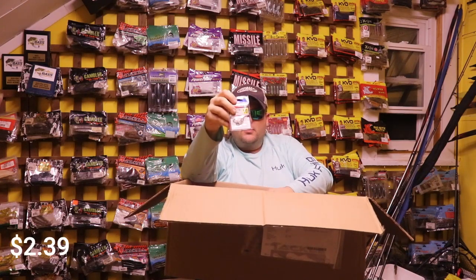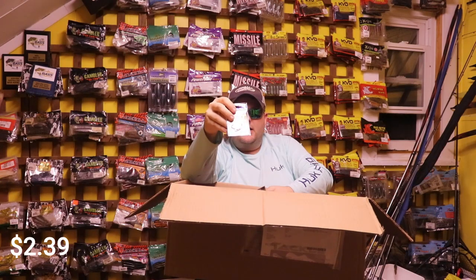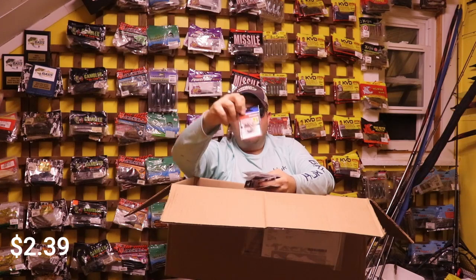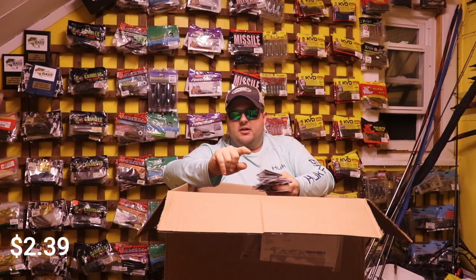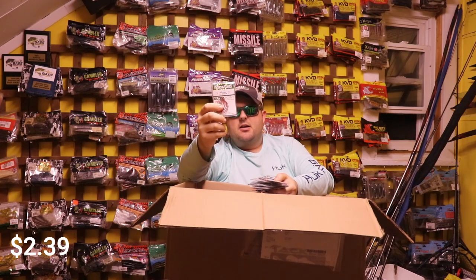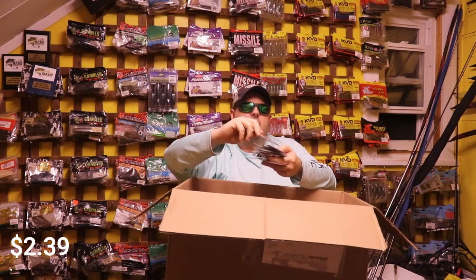The other hook I use is the Owner 1/0. These are pretty inexpensive. I'll have the price listed down below anyways, and I use a 2/0. I like them not quite as much as the Mustad, but they're a very good hook, and they're very inexpensive. With the Mustad, sometimes I get epoxy issues with the hook eye.